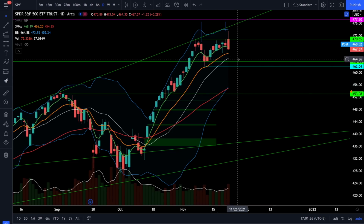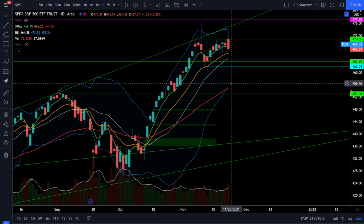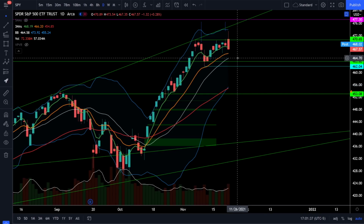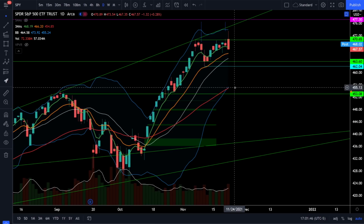Now we still have the bull trend and we're still above critical support, so while I'm telling you that we could go down to the 50 EMA, don't look too far ahead. Our lower Bollinger Band is still above that level and we're still above our critical support at 465, so watch that level at 465 and the support at 462, and if we start breaking and closing below those levels, then you want to be looking down here in the 450s.